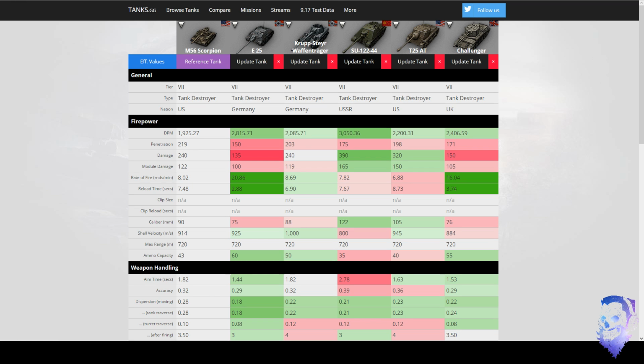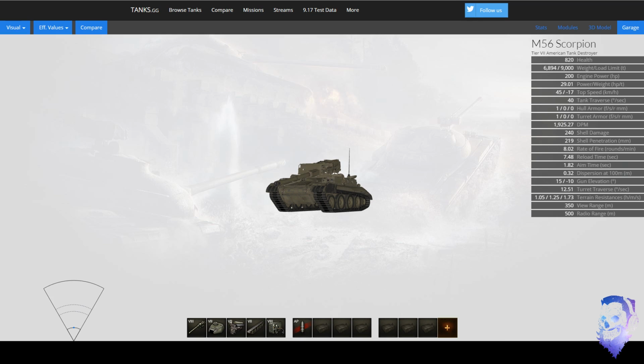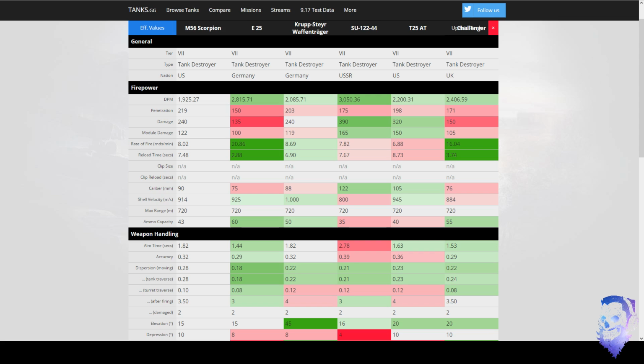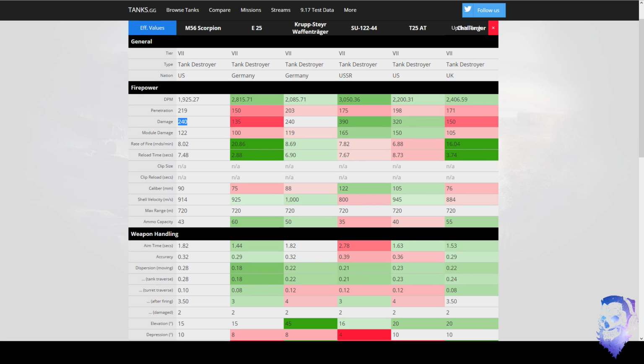But let's be real, the tier 7 TDs are not the cream of the crop by any means. It is kind of a fun TD. You know, it looks cool. I just wish it was a little bit faster and a little bit more fuel range would have been really cool. I personally haven't played it too much because I was disappointed by the low DPM. It's all just like you pop up, you shoot somebody for 240, and it's a bit like Lowe or something, for the amount of effort you have to go through, basically.